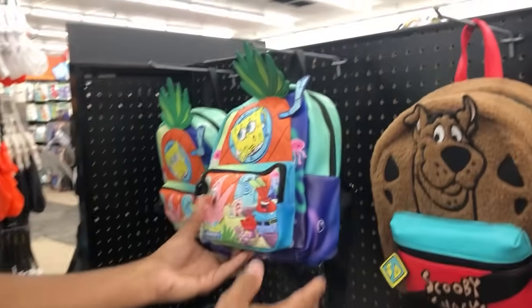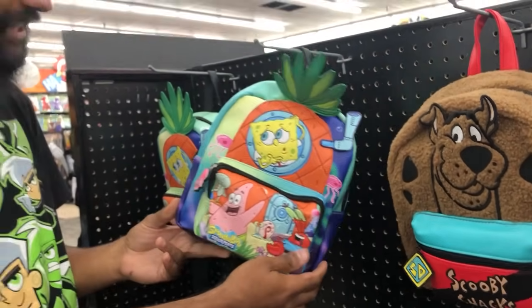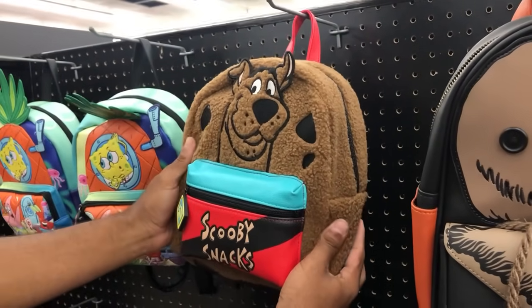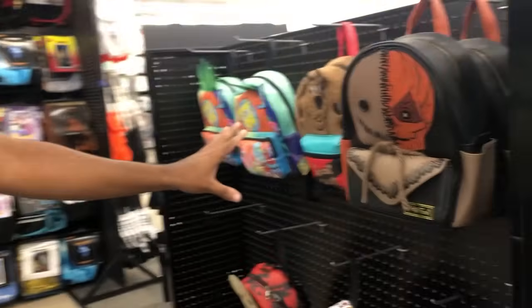Yeah, you should. I don't know. Because we have a lot of SpongeBob backpacks and we're hunting to get the Loungefly one soon. But this one is just so adorable and he's so soft. I might have to think about it for a second. It looks like there's one Scooby left, so we're gonna take him. And then we're gonna leave the SpongeBob there just for right now so we can think about this.